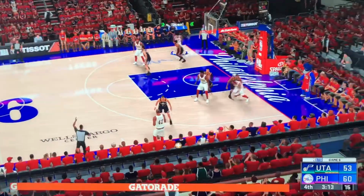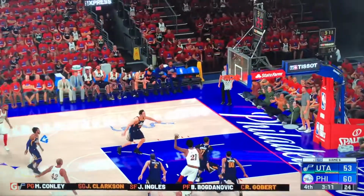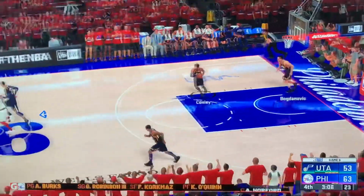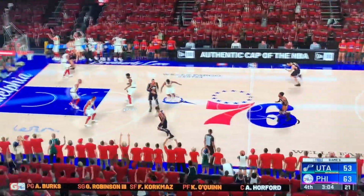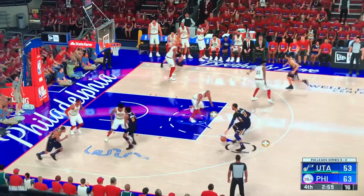Embiid, he's checked in for Kyle O'Quinn. DeMarcus Cousins comes in for Korkmaz. Tobias Harris is checked in for Glenn Robinson III. And Nick Young is subbed in for Burks. Utah also making some changes. Gobert checked in for Brantley. And it's Clarkson in for Emmanuel Mudiay.